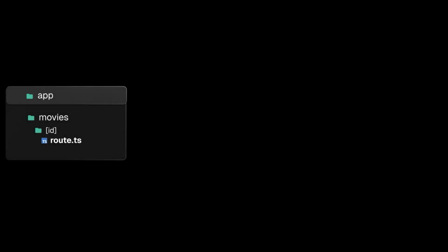So back to the app directory, inside there we have our movies folder, and inside this movies folder we are going to be creating our dynamic routes by using this array syntax. Inside there I'm going to provide my ID, and inside this folder we are going to be defining our route.ts file, because now we are going to be providing our backend functionality. So that's why we are now using route.ts instead of page.tsx.